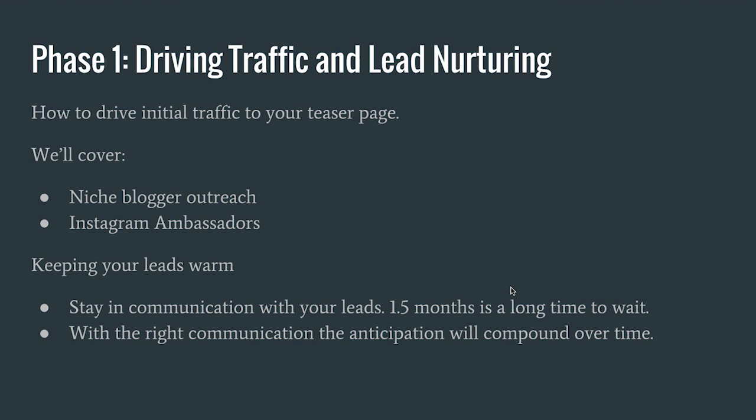So also in phase one, you're going to be focused on driving traffic, doing some initial marketing, and then lead nurturing. You're going to run this phase for about a month and a half, so you're going to have emails sitting in there for a while, and you don't want those leads to go cold, and you don't want that excitement and anticipation to disappear. So lead nurturing is also a big part of this. When you get your teaser page up, once you've gotten past that phase, you're going to want to drive traffic to it. You want to get people interested in putting their emails in.